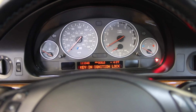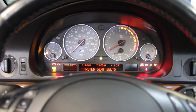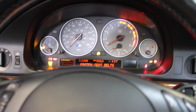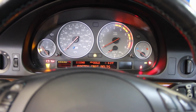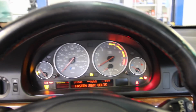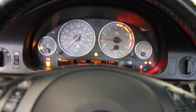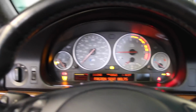I'm not going to let it run long, but I will start it up to show you guys that it does start and run and sound pretty good, minus the usual Vanos noise and the occasional lifter tick. It's been sitting around, and when they don't get warm, the lifters like to tick. Drive it for a few minutes, they shut up. It's fine, completely normal. Yep, there's a little bit of clatter there. A little bit of lifter noise. Just this car hasn't been driven now in about 3 months.